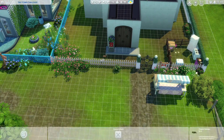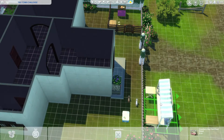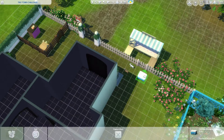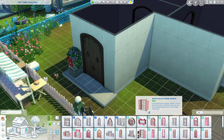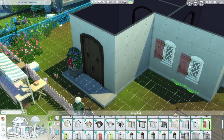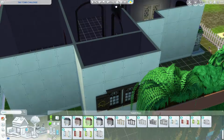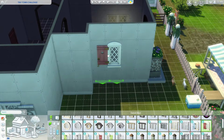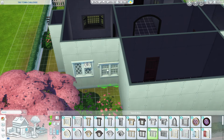So getting back to this house, I put the mailbox in. I also wanted to have a sales table from Home Chef Hustle with the pancake maker. I guess it's a waffle maker, isn't it? Waffle maker, and I also have a couple of goats sitting here because if I wanted to do fresh ingredients, which is why I wanted to have a greenhouse, I also want to be able to have fresh eggs and milk.